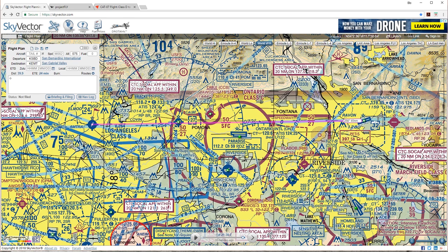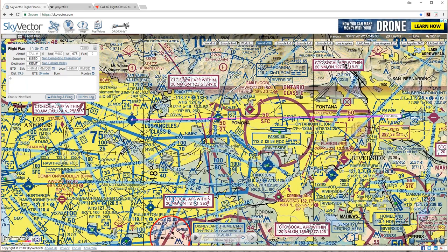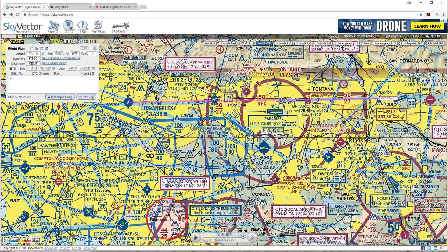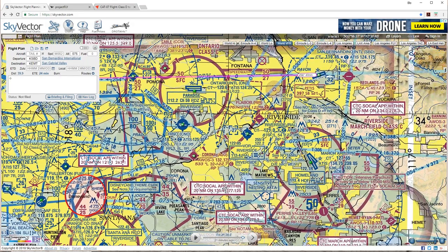and the frequencies we can find on the chart, like these white boxes here. It says contact SoCal Approach within 20 nautical miles on 127.0, and down here it says SoCal Approach within 20 nautical miles at 134.0. Up here has 125.5, 121.3. So that's what these boxes mean. Basically, that's the approach frequency that you need to be talking to if you're flying within that area.